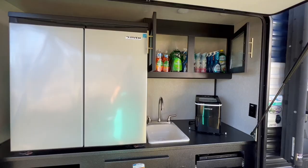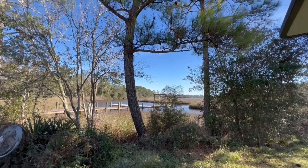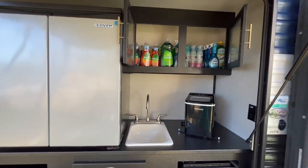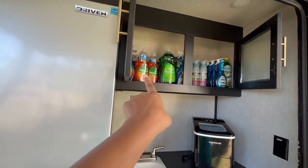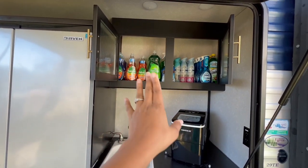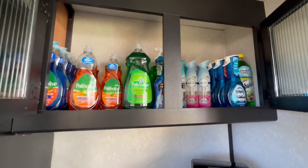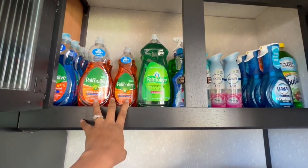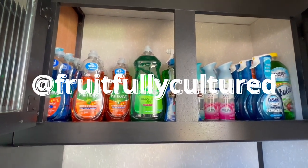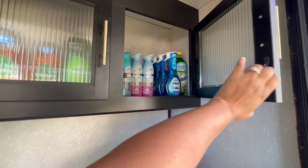Okay, it's pretty windy out, see the trees are blowing. Super windy. But I went ahead and utilized the storage out here just to store some of my stockpiled items. So my soaps, cleaning stuff, air freshener. I thought it would be perfect to use this area for all of that. As you know, I do coupon. So if you're like, why does she have all these soaps? That's why. I'm utilizing this space for that.